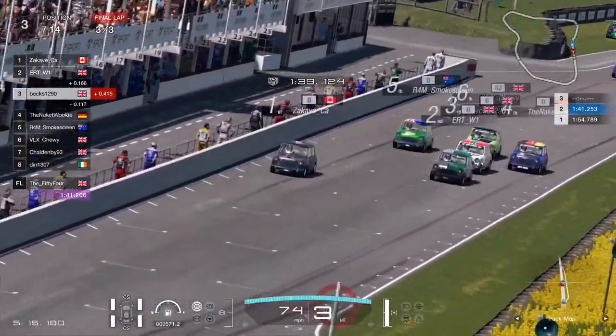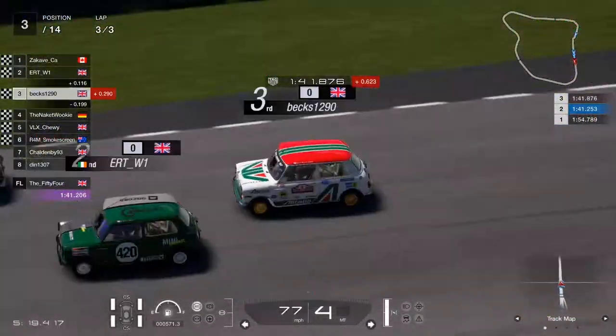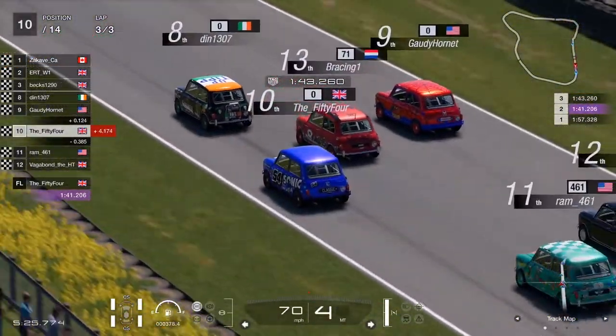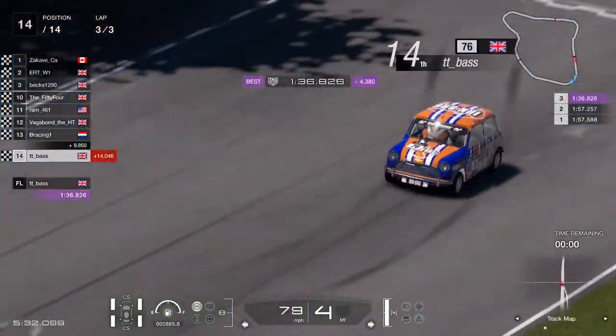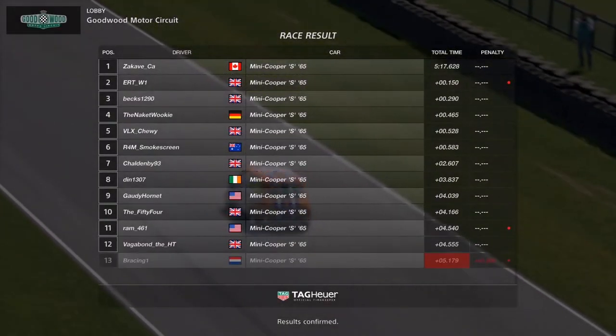It's going to be 2, 3, 4 wide further back. Chewy looking to get moves done as well. But Zachavay gets the position from Bex, from Naked Wookie, Chewy, Ram, Smokescreen, Chowder, B, Din, Gaudi Hornet. And then we've got a few penalties here, there, and everywhere. 54 gets P10, Ram P11, Vagabond P12, B Racing P13, and there you go, GT Base with the fastest lap of the race in P14. Wow, what an end to that race, eh, guys?